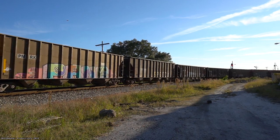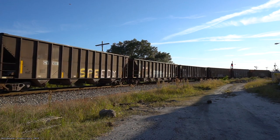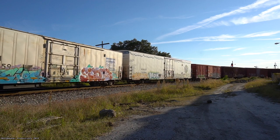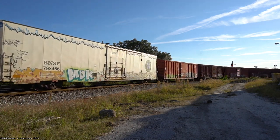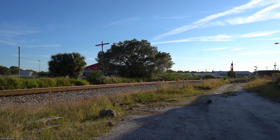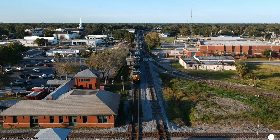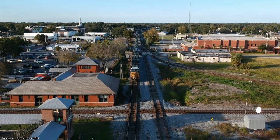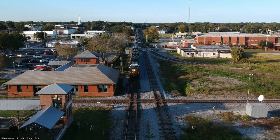I didn't go to shoot this move again because I had already shot it once, but 423 was already waiting there as 442 came past. Finally, once 442 was out of his way, 423 was able to slowly get back up to speed coming out of Plant City Siding and through downtown.